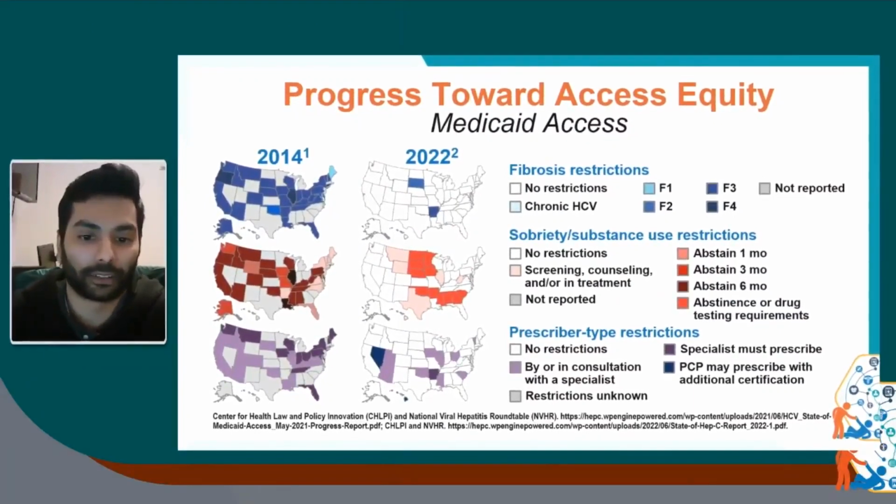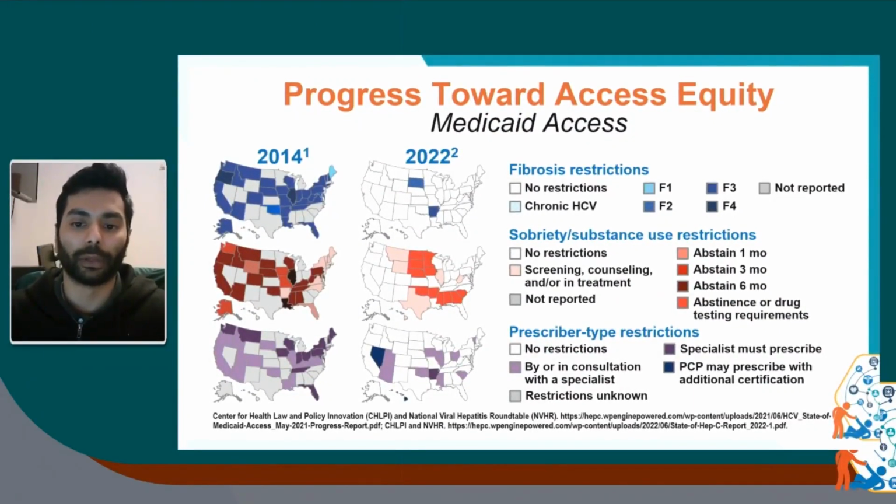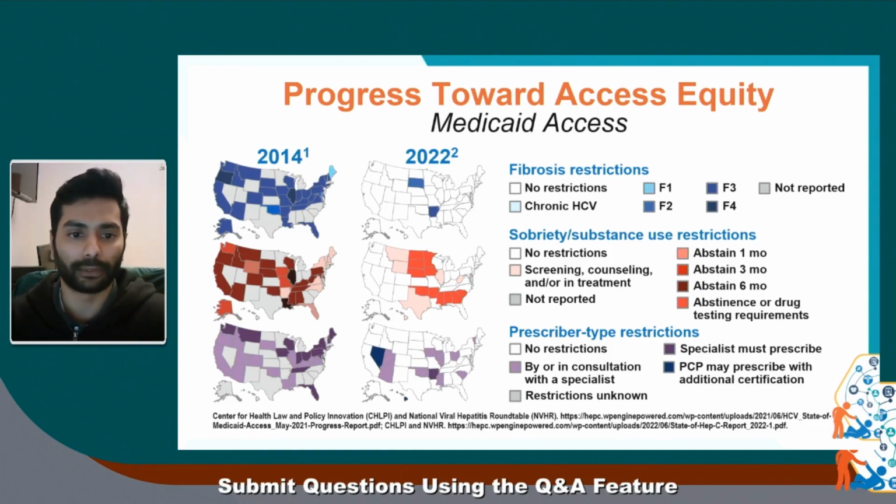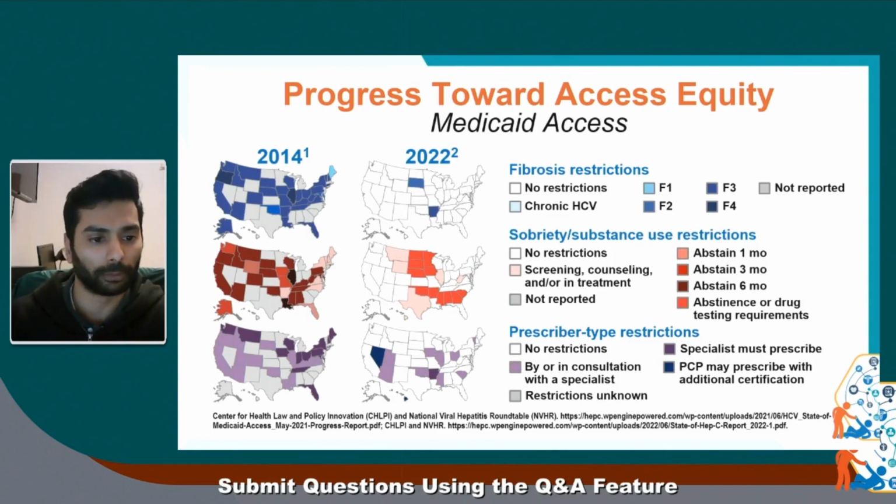Okay, so Dr. Trooskin talked about what medication therapies are available out there, and the treatment is really simple. What we're going to talk about in this slide and the next is what the landscape looks like for accessing this medication from a Medicaid standpoint. As you can see, we can see the difference between 2014 and 2022 in terms of what the restrictions are, either from the state or the PBMs.